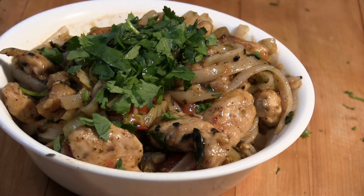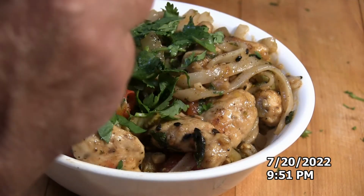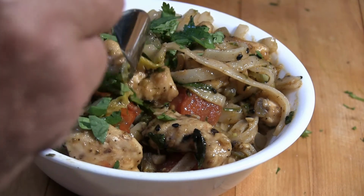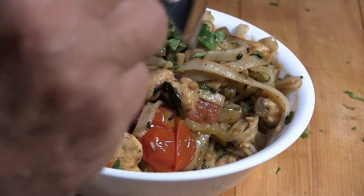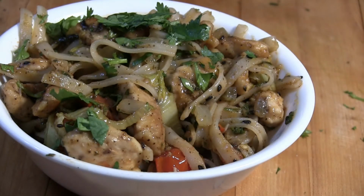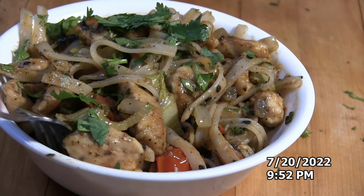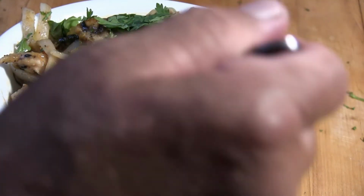Okay, let's do the taste test. Chef Kevin's chicken Thai. Ah, that's hot. That's Thai. I think I can definitely taste the mint, the basil, cilantro.